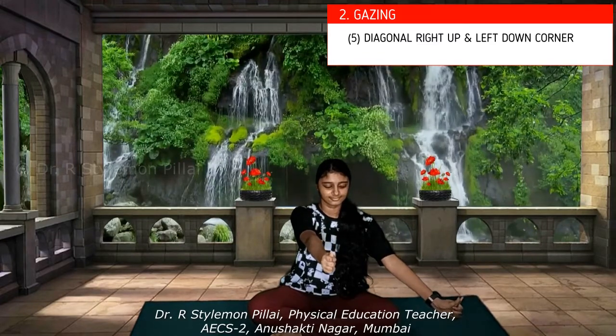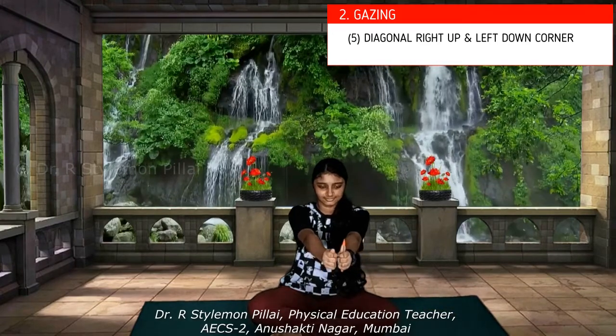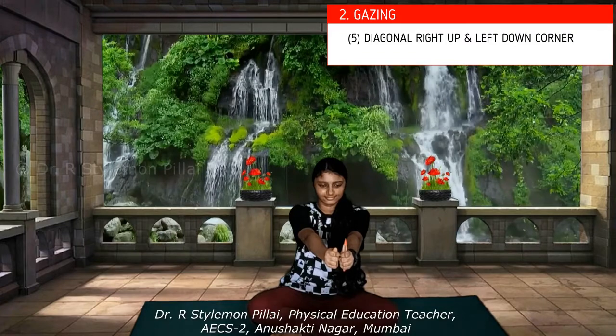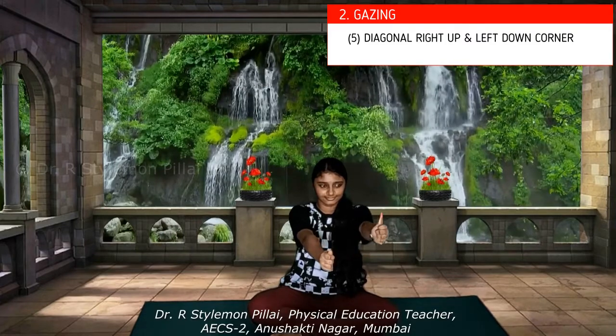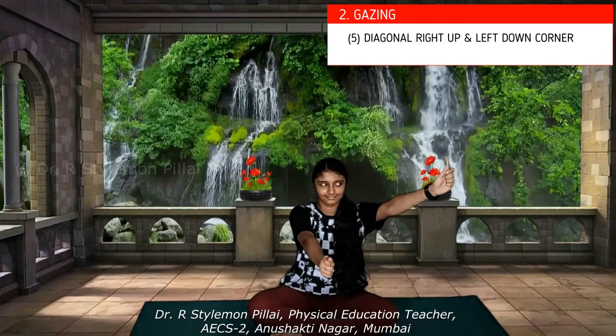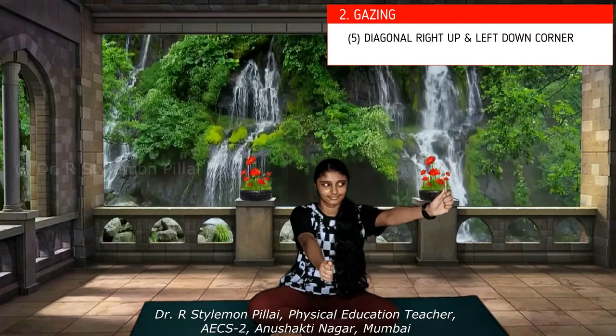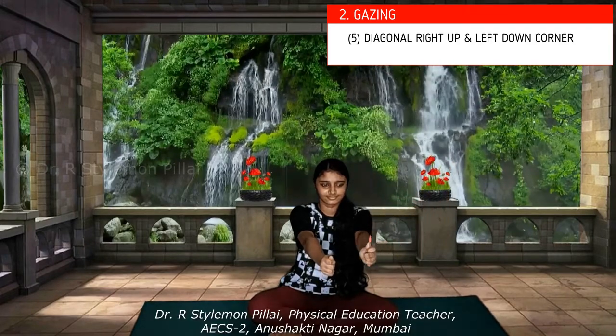Slowly move your pen and your eyeballs to the center. And focus for 5 to 10 seconds. Slowly move the left hand to the left up corner with your eyeballs focusing at the tip of the pen. Focus for 5 to 10 seconds. Move your pen and your eyeballs to the center. Again focus for 5 to 10 seconds.